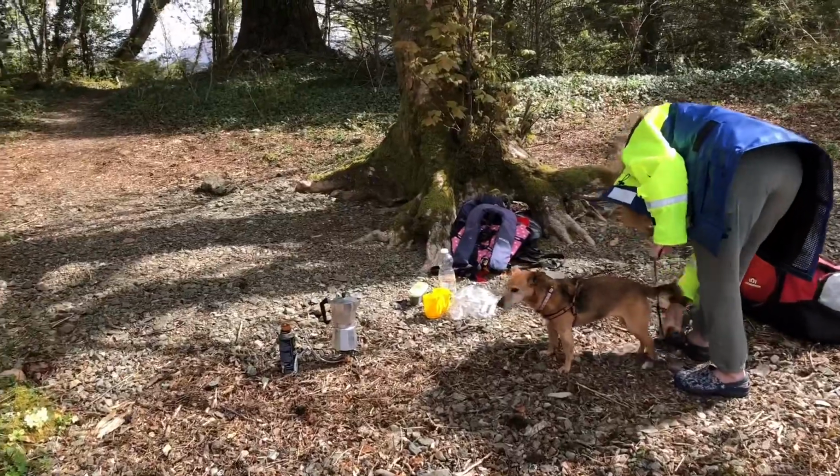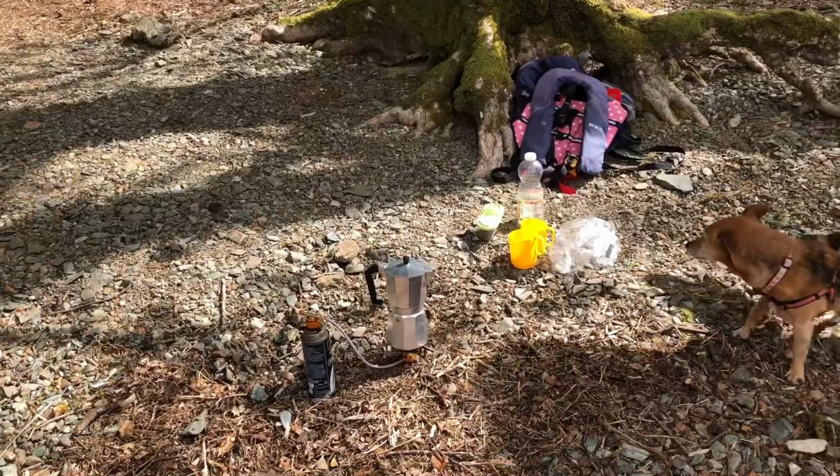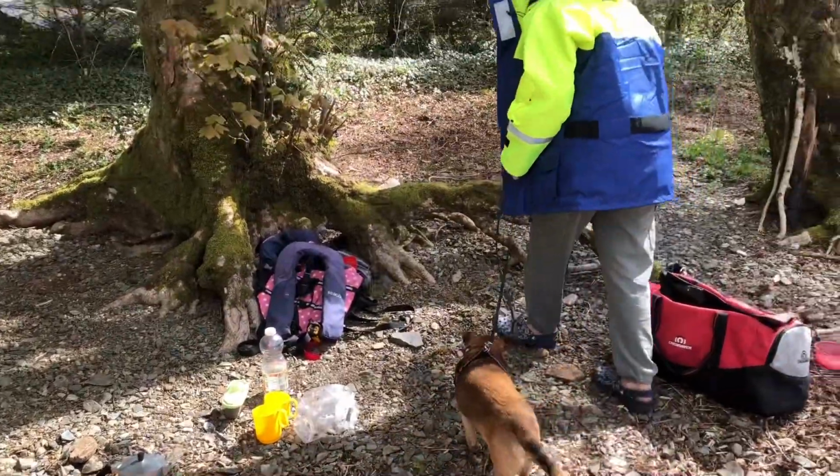Another little coffee brew up with a little tiny stove. One of the best things I bought for 20 quid, that is. Sun's coming out.